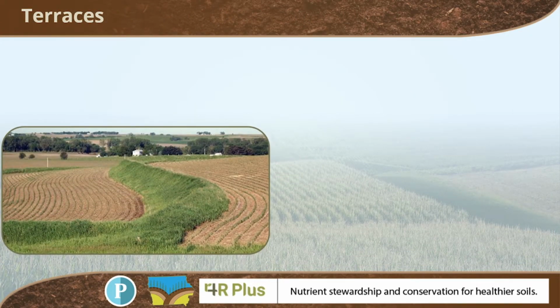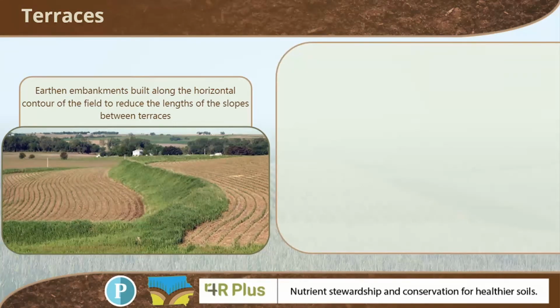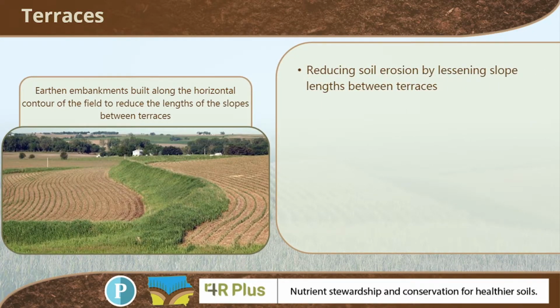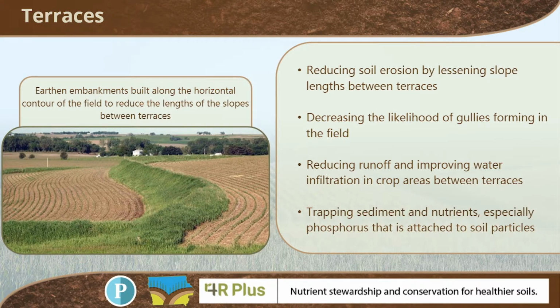Terraces are a common practice on sloping and hilly fields. Terraces are earthen embankments built along the horizontal contour of the field to reduce the lengths of the slopes between terraces. They create shorter distances for runoff or eroded soil to travel before being impeded by the next terrace. Terraces have many benefits, including reducing soil erosion by lessening slope lengths between terraces, decreasing the likelihood of gullies forming in the field, reducing runoff and improving water infiltration in crop areas between terraces, and trapping sediment and nutrients, especially phosphorus that is attached to soil particles.